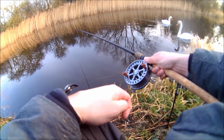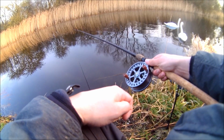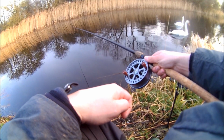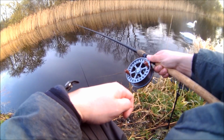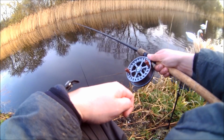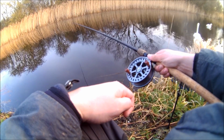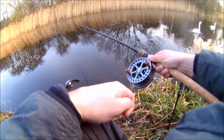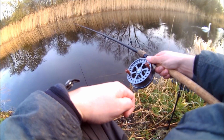But you never know, that float could just slide away and you could have a big fish on. Perseverance, that is what is needed when fishing, perseverance. You never know, you might even catch a bonus bream, a big roach, anything like that.